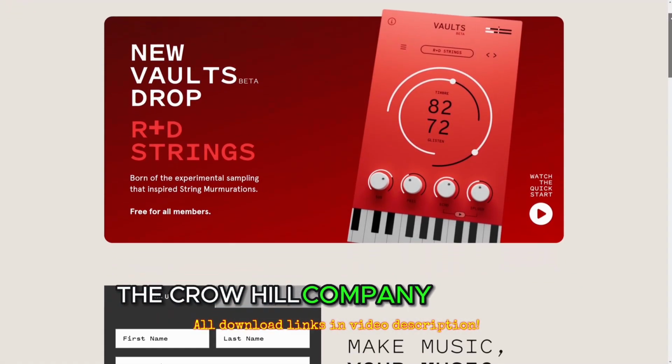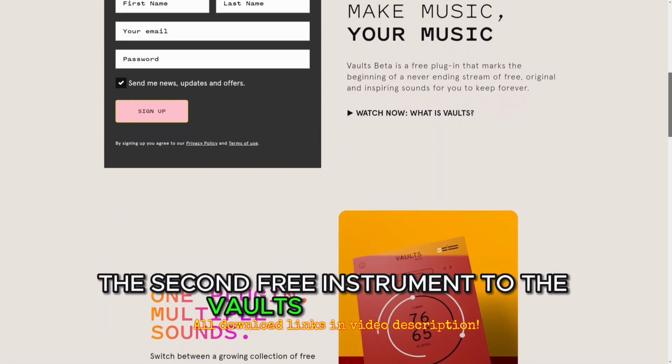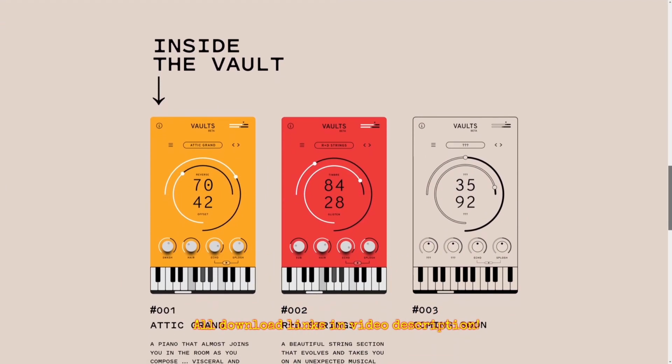The Crow Hill Company released the second free instrument to their Waltz Beta plugin. It's born from the experimental sampling that inspired String Murmurations. Let's take a look.